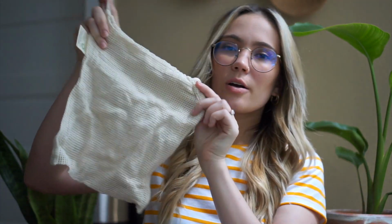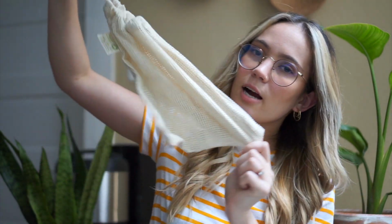Second product that I've loved and definitely think makes a really big impact is getting reusable grocery bags. Let me show you guys mine. Of course, there is a temptation of wanting to buy the cute ones. I did get some of the cute ones for my birthday. These are some organic cotton ones that I got from Amazon. My mom got me.